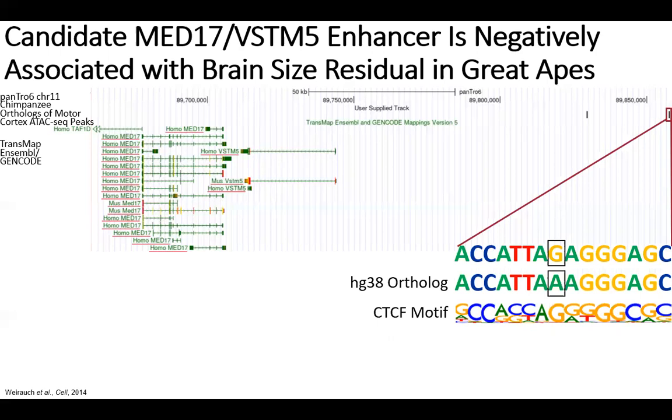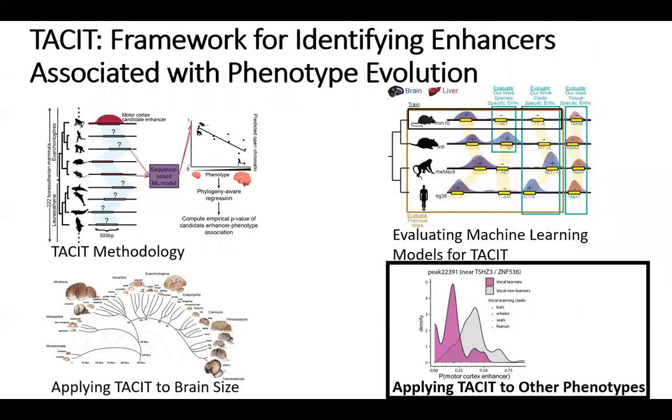G is an A. And if you look at the CTCF binding sequence, you can see in some positions there are actually multiple options for what sequence you can have, but in this particular position, G is the only option. So what that suggests is it's possible this human ortholog is not an enhancer because it cannot be bound by CTCF.